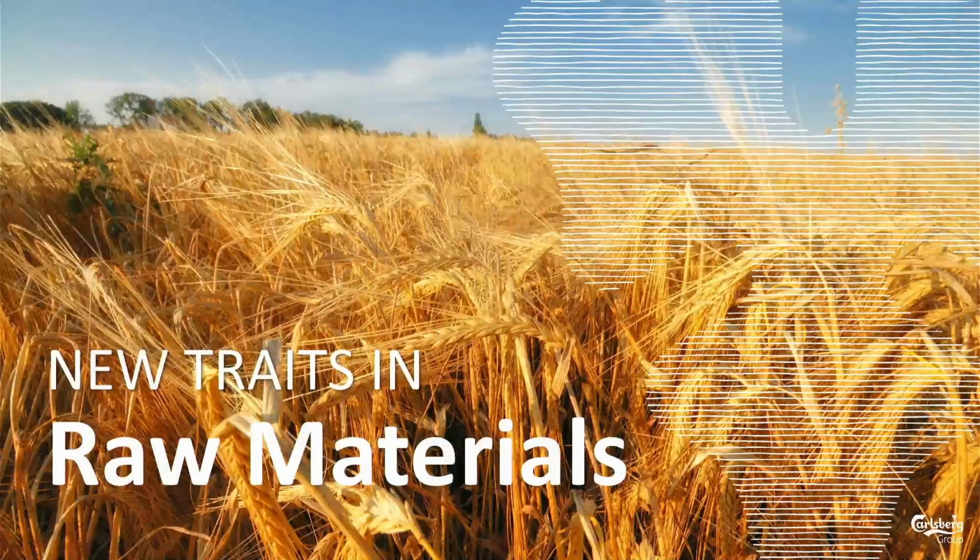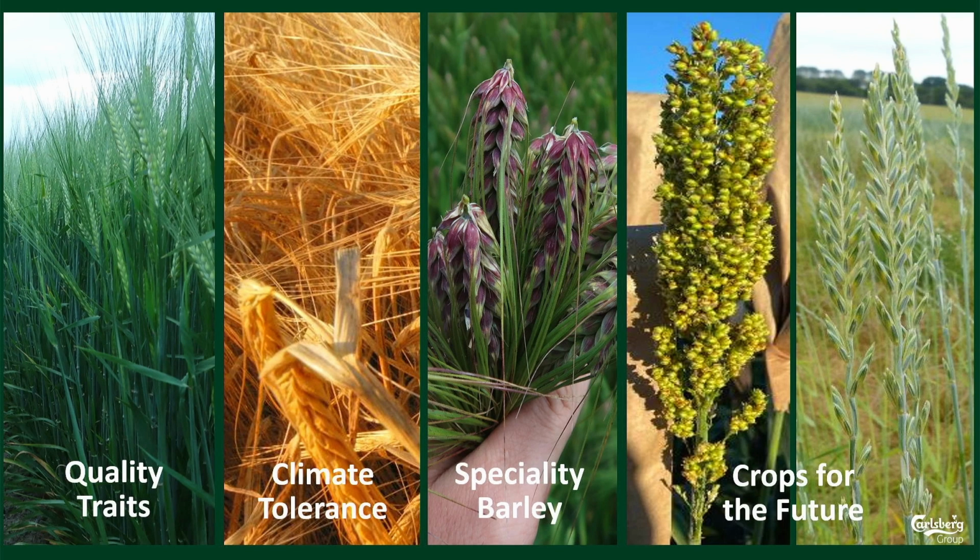But let's talk about new traits and raw materials, and specifically barley. So Carlsberg was over the years very interested in quality traits for the beer brewing. But now we are becoming really interested in climate tolerance. I mean, we had really interesting talks yesterday about climate change, and especially what Brian said, this picture with the lonely beer drinker, this actually really concerns us. This is nothing we want to see in the future. So we want to investigate climate tolerance. We are interested in specialty barley, but also as blueprints, blue sky projects, we are looking into sorghum and wheatgrass, for example, as crops for the future.